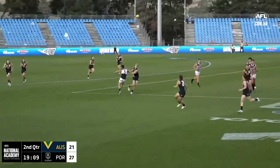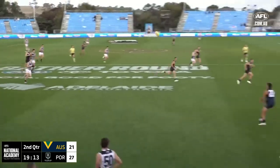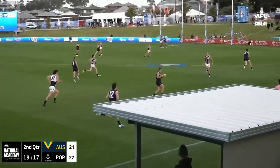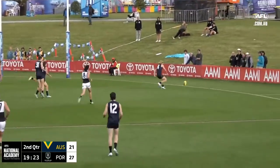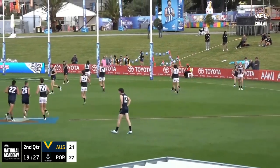Australia get the ball back, Edwards. McAuliffe. Left foot ball was neat for Moore. Another good build-up here. Cooper Simpson goes high, ball punched toward the line. And Zalian is not going to be able to get it in time.